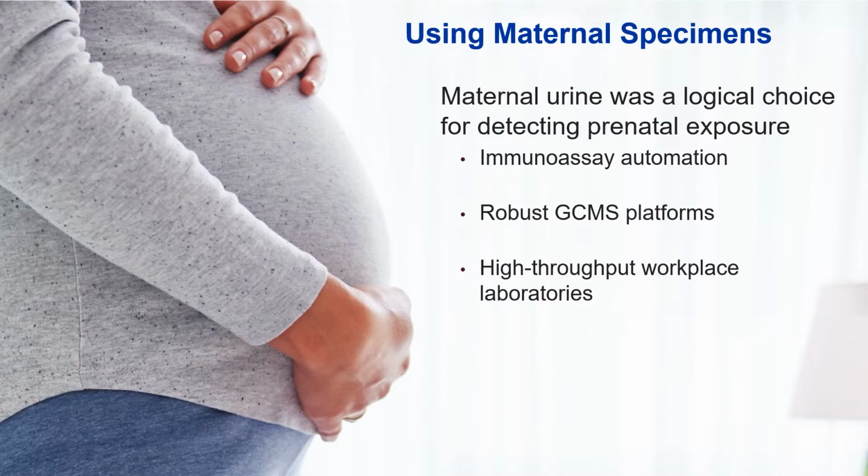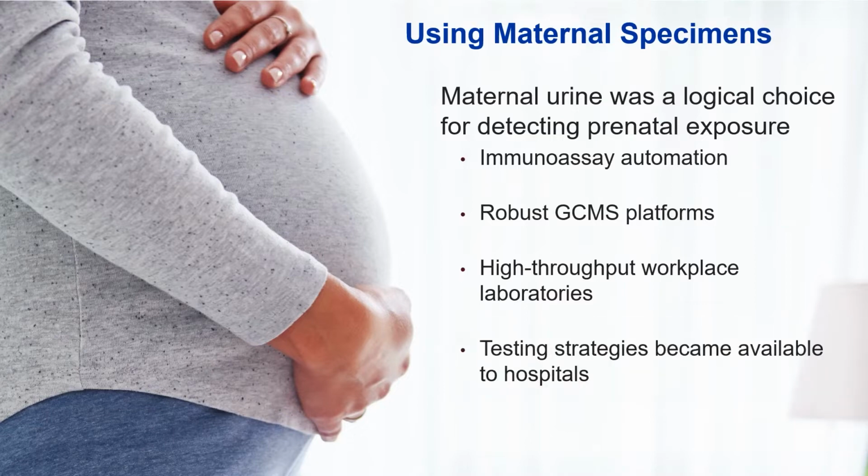And once laboratories established these types of technologies and strategies and platforms in their laboratories, these strategies became available to hospitals. And what they found was that these strategies were very practical and cost effective. But the sensitivity at the time was appropriate for adult urine specimens. Alternative specimens was not really a consideration of discussion back then. And the sensitivity for doing newborn specimens or alternative specimens like hair, fingernail, umbilical cord, placenta, amniotic fluid, the sensitivity was just not there with that equipment, but it worked great for urine.